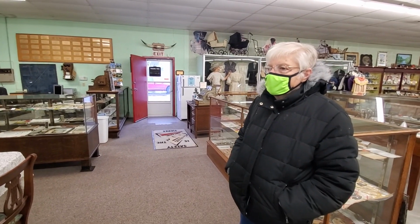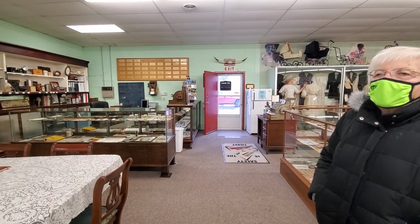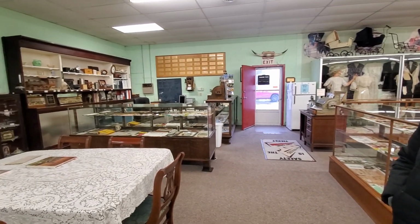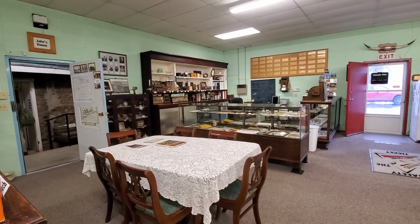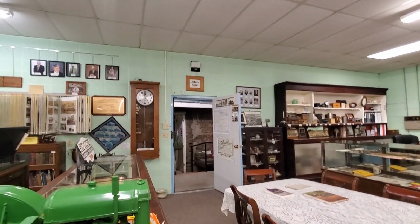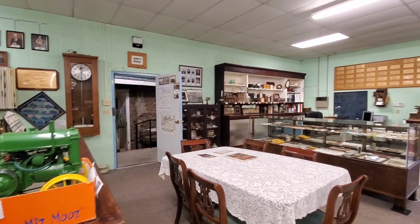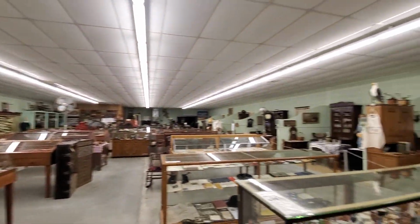Well, Julie and the Edwards County Historical Society Museum caught our eye on our way out here, and particularly what's in that room, the sod house. I'm really excited to go in there in a second, but I wanted to show you this lovely collection here, or collection of collections.